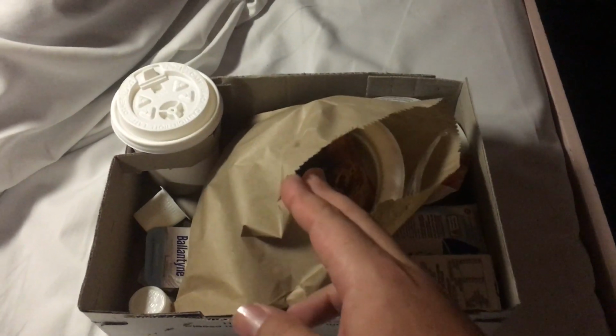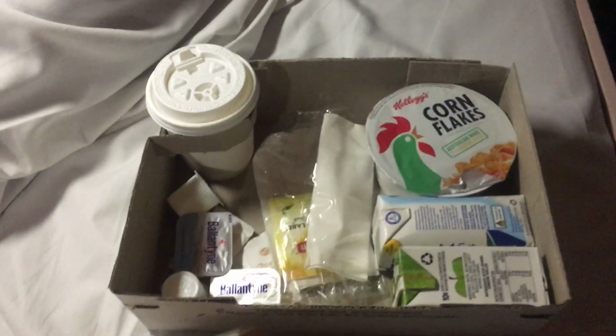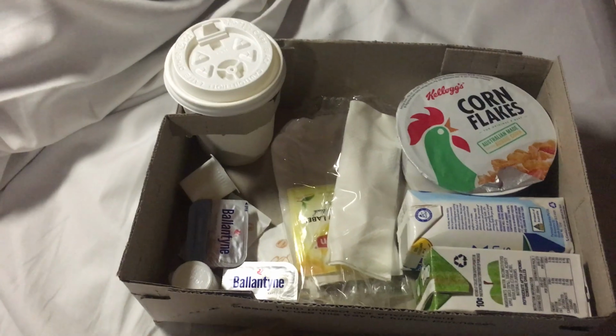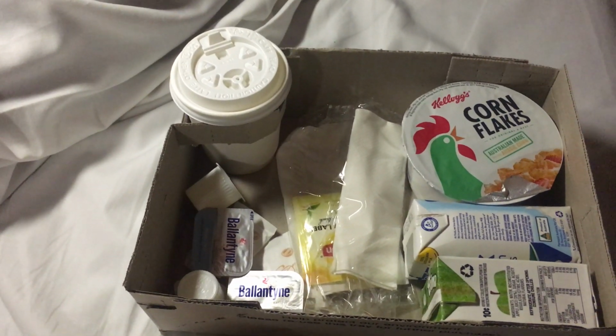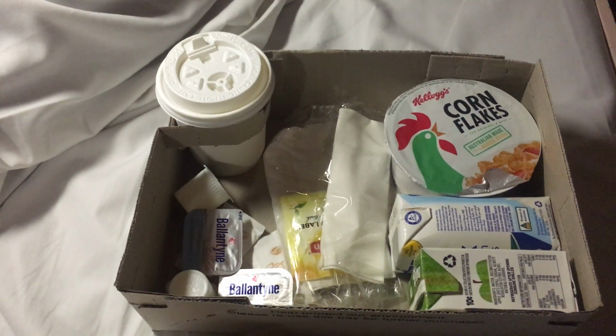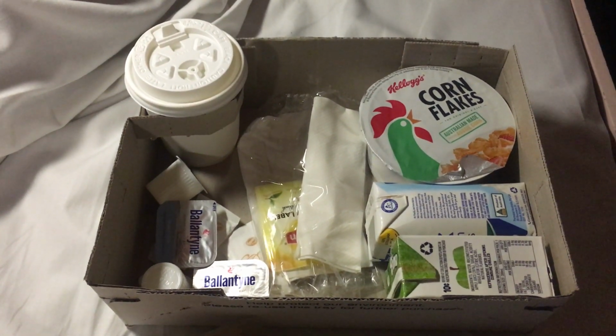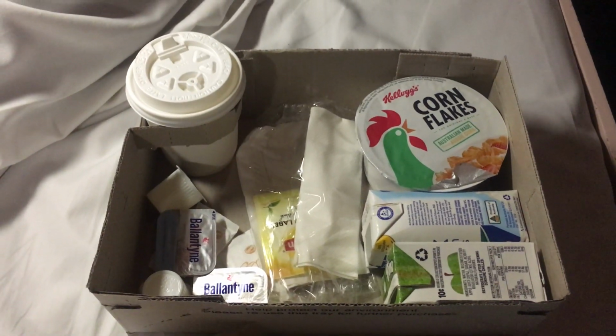So, got some raisin toast, which is pretty well cooked. Cereal, milk, juice. Once again, another cardboard tray, I think the third one for the trip. Something alright to get you going at least.